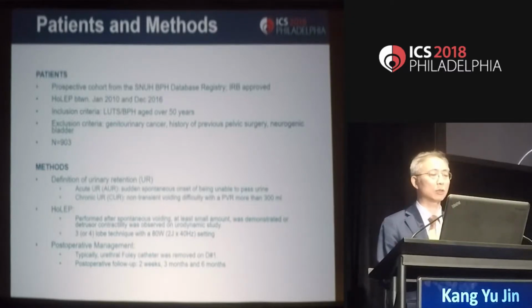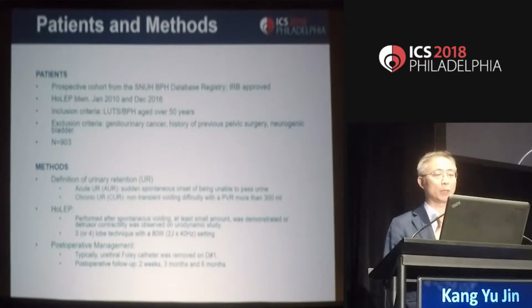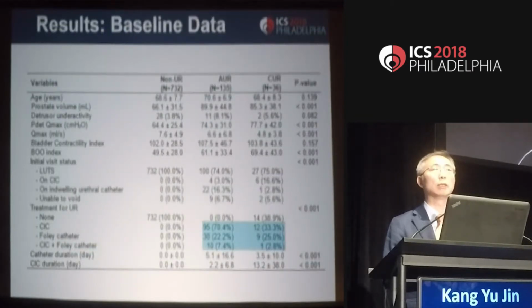The definition of urinary retention: acute urinary retention is defined as a sudden spontaneous onset of being unable to pass urine, and chronic urinary retention was defined as non-transient voiding difficulty with a PVR of more than 300 milliliters. HoLEP was performed after spontaneous voiding, at least a small amount, was demonstrated, or detrusor contractility was observed on urodynamic study. A 3-lobe or 4-lobe technique with an 80 watt setting was applied. Post-operatively, the urethral Foley catheter was typically removed on post-operative day 1, and follow-up was done at 2 weeks, 3 months, and 6 months.